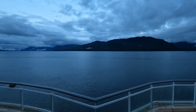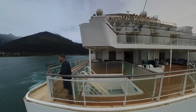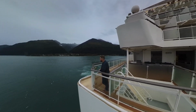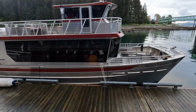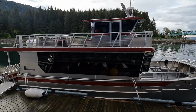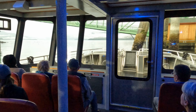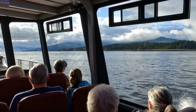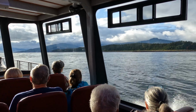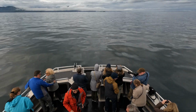The next morning, we woke up in Icy Strait Point. The first thing we did that day was go on a whale watching excursion where they guarantee that you see whales. That's right, there's so many whales around the Icy Strait Point area, they guarantee that you'll see whales.